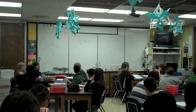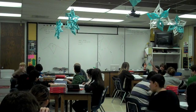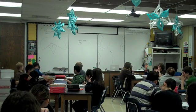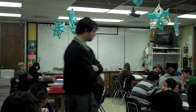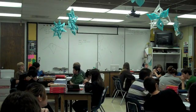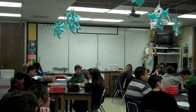I think rocks 3 would be bigger because it's closer to the continent than 1, which is farther away. I think number 1 is older and number 3 is newer because number 3 is close to the continent. Maybe it recently fell into the river, and number 1 is out there, like in the ocean. Okay, so now you're saying 3 would be older than 1. That's an interesting perspective, people.